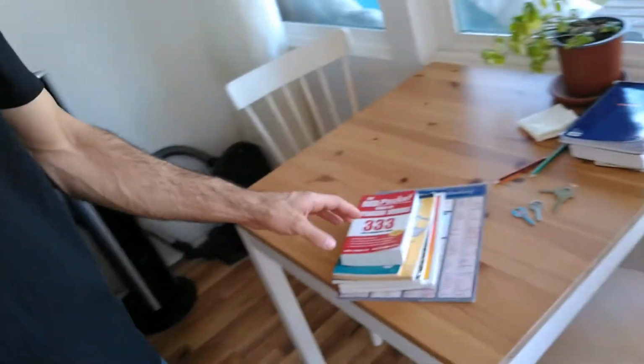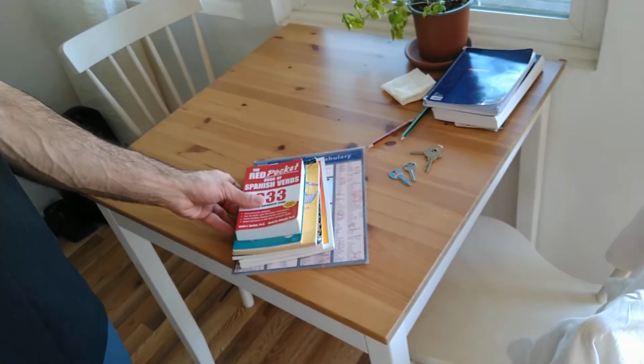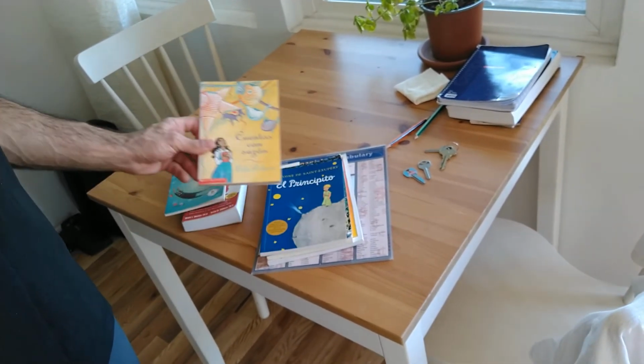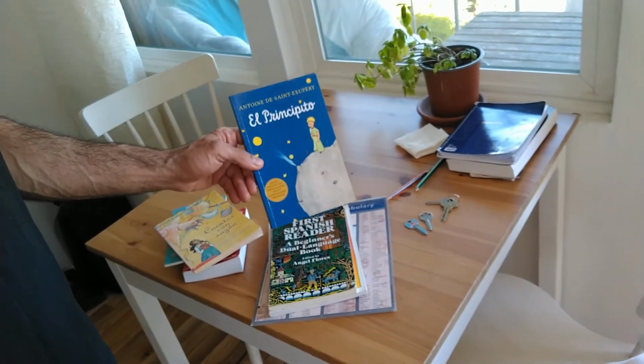Let me pick up the phone and show you guys a few other things because I kind of want to give you guys a sense of what we do on a day-to-day basis. So I was able to find this awesome used bookstore nearby, actually right next to the cafe. I got a couple of Spanish books. These are little kids' books in Spanish. And I found El Principito, which is a classic book that you're supposed to read.